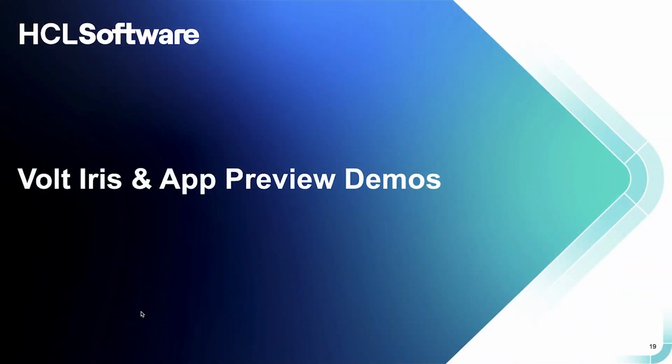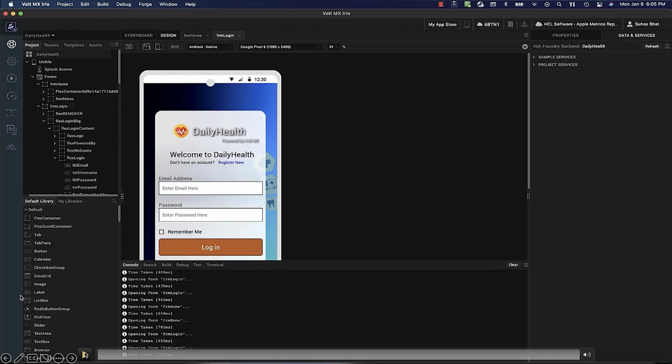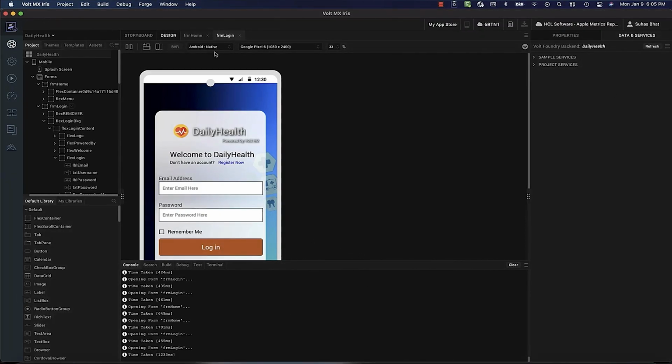Now let's look at a quick demo of both Iris and App Preview, right? So this is Iris. So it effectively has, as you see, a form layout. You have the structure of each of the forms that we are talking about.